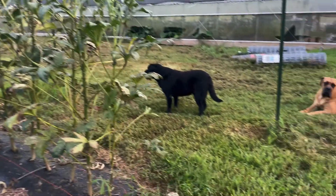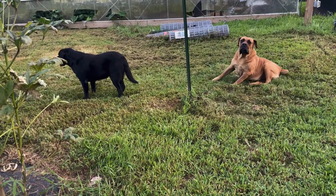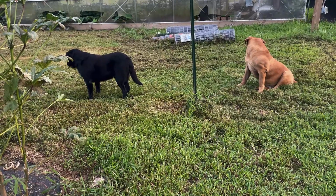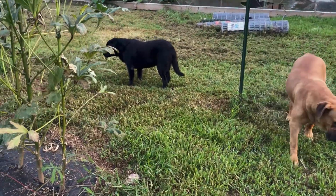Here, look at my babies. Look at my babies. The dogs, of course, wherever I am, that is where they're going to be. Every time I come down to the garden, they just come and lay outside the hot tunnel and outside the garden. That's what they do. Okay.